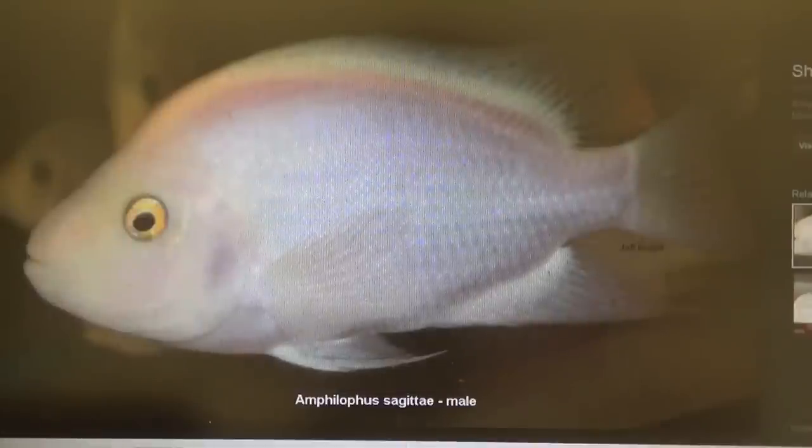98% of the time, if you pull a Sagittae out of the water of its natural habitat, it will be peeled. Yes, Sagittae are born barred, but shortly afterwards, they peel. That is a fact. Look it up.